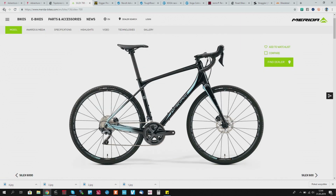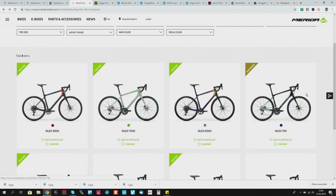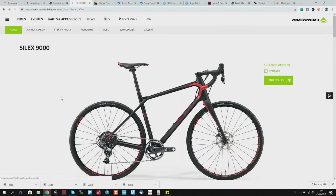If you want to go even higher, Merida also has the carbon ones. This year I'm gonna go for another trip on this one, Silex 9000.